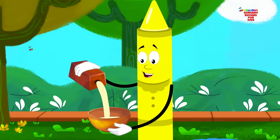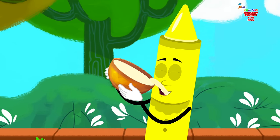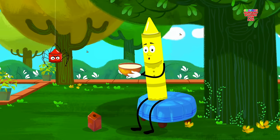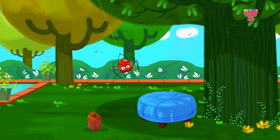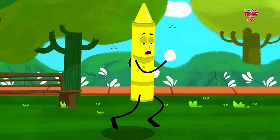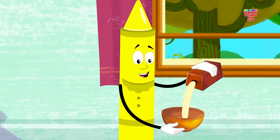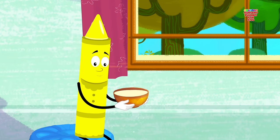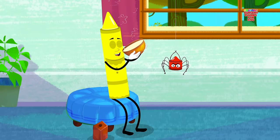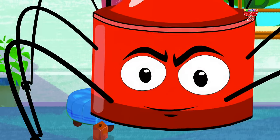Little Miss Muffet sat on a tuffet, eating her curds and whey. Along came a spider and sat down beside her and frightened Miss Muffet away. Oh, look at that horrid spider! Little Miss Muffet sat on a tuffet, eating her curds and whey. Along came a spider and sat down beside her and frightened Miss Muffet away.